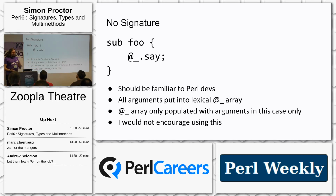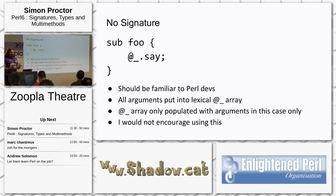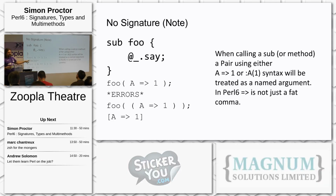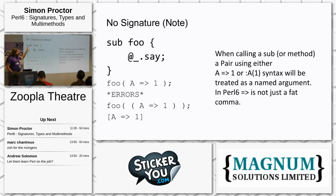So if you've got some old Perl5 code, you could just cut and paste it in and it might work. Some bits of it will. But I would not encourage using this. Do not write new code that uses this thing because you're missing all of the power that you get from the signatures. So yes, it is valid, don't do it. Also, if you do it, you will have a problem if you try and use fat arrows to pass in values, because it will think that you're actually trying to pass in a named argument and it will error. So if you want to use the good old Perl5 fat arrow syntax, you actually have to wrap your arguments in order to get away with that. So don't do this. I wanted to put it in for completeness, but really don't use it.